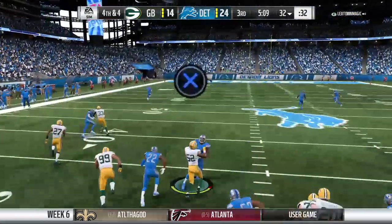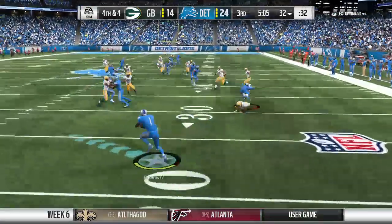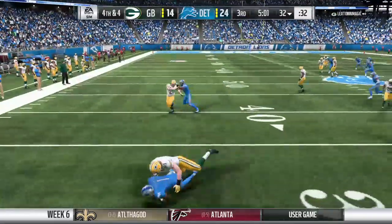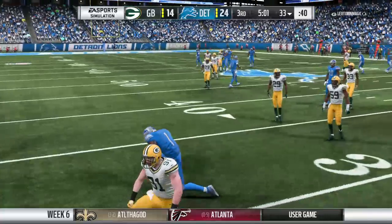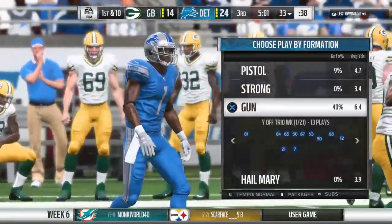And the punt team on now as this one's sent away. This is taken at the 15. 18 yards. And the Lions will take over.